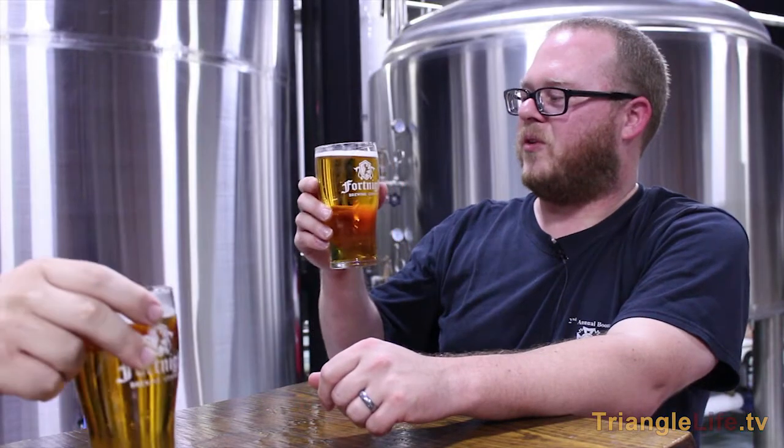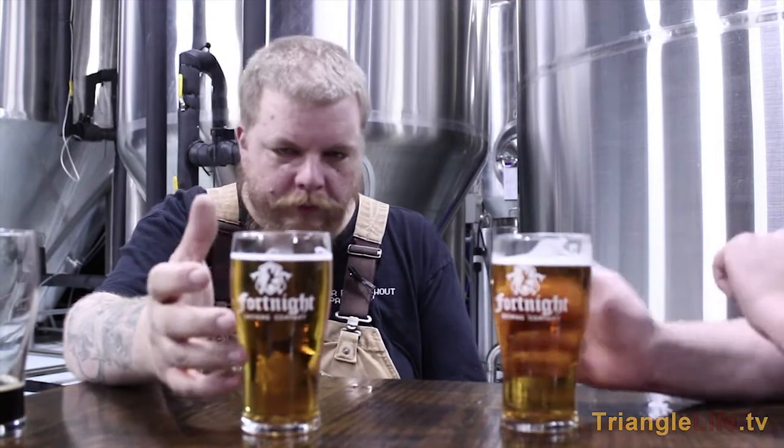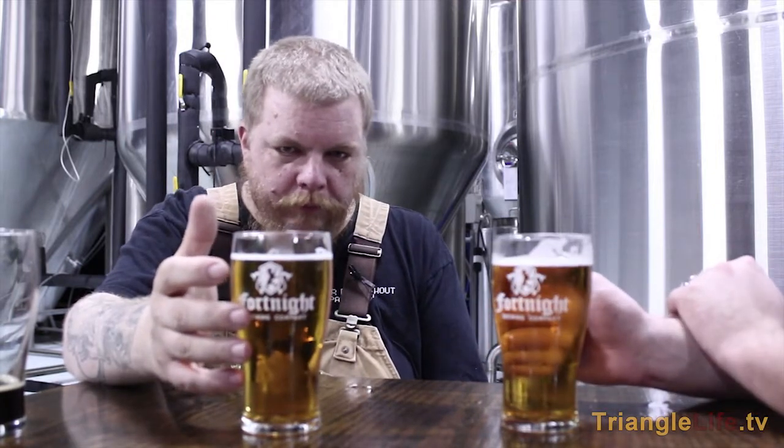This is actually probably the only beer I will not put in cask. This is a nightmare in cask. This really has a really malty body to it for how light it is.